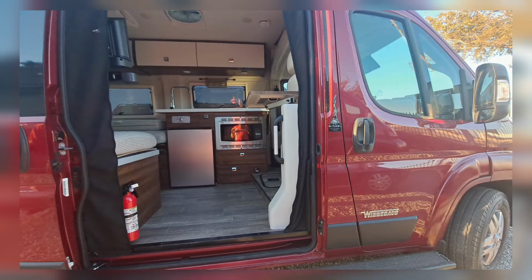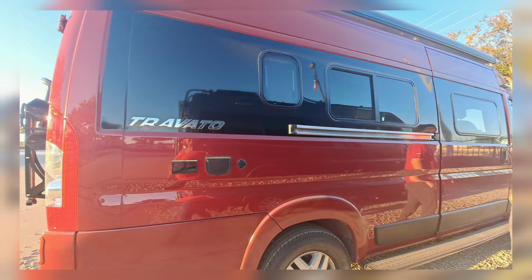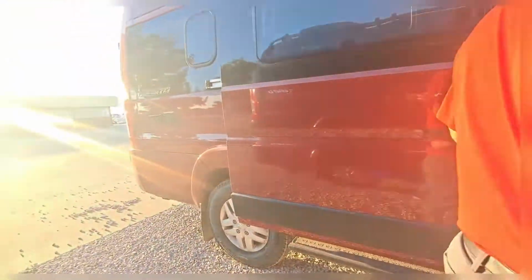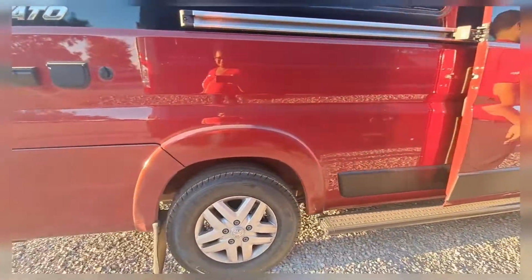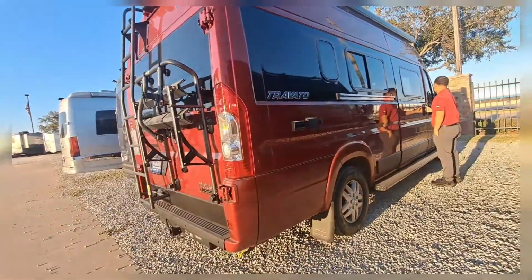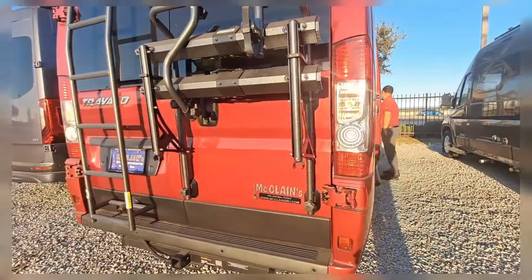Okay, now we're going to walk around on the outside of this Winnebago Travado. See that red just pops. It's just pretty. It's really, really pretty. Can you imagine just having that door open while you're standing there cooking and watching a little TV? Oh man, that would be so nice. And just have your screen closed down.